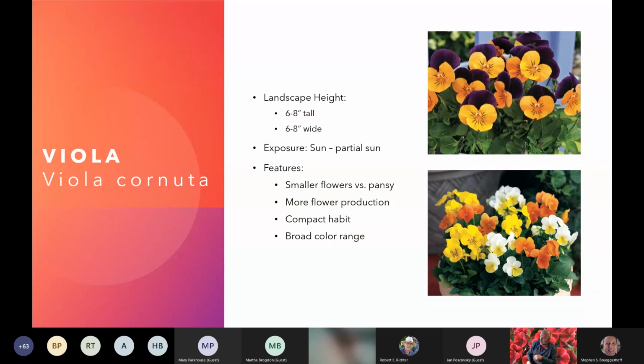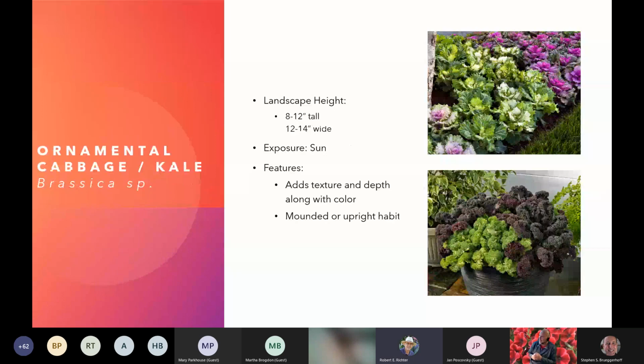in a combination planter. Paul, now, excuse me, but sure. I just want to interrupt and say, if you're watching this and have some questions about some of these plants as Paul's going through, go ahead and put them in chat, and he'll have opportunities to answer some of those as we go. Thanks, Paul.